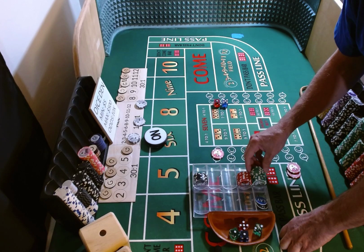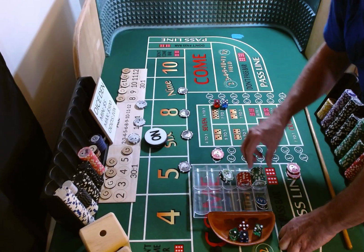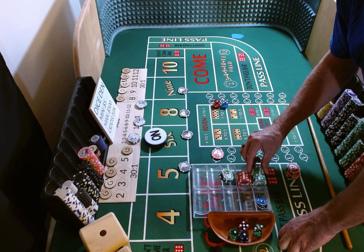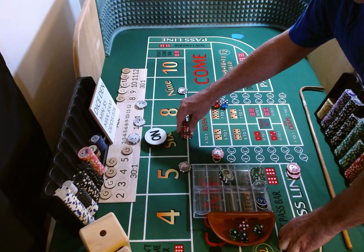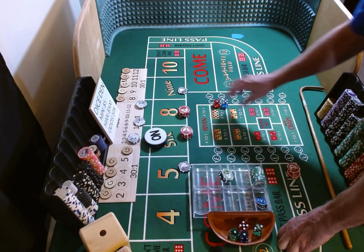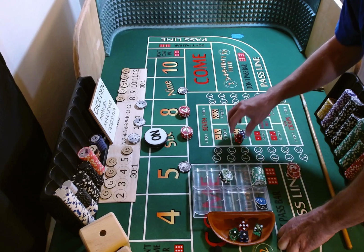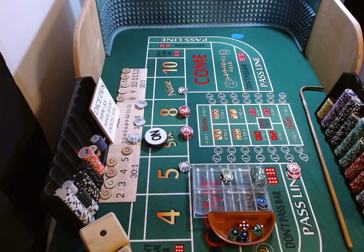We are going to come out with 440 on the inside, which is double what we just had. Okay. 3, 2, 1, 3. Dice out.